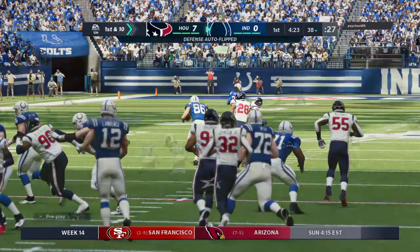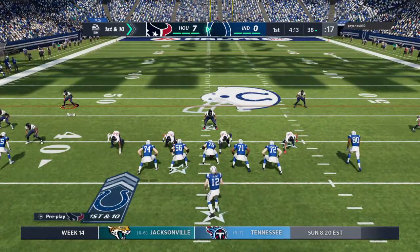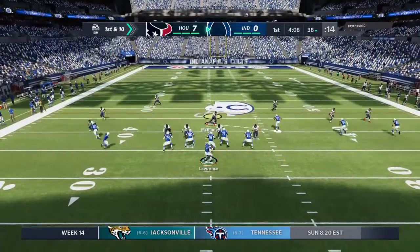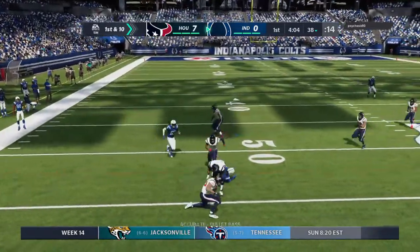First and 10 at the 30. Well, that certainly has to feel good. It's not all the time that the play caller should get all the credit. Sometimes I think in the huddle, the quarterback just says, hey, who's going to make a play for me? I just need something right here. And the end result there, nice first down.